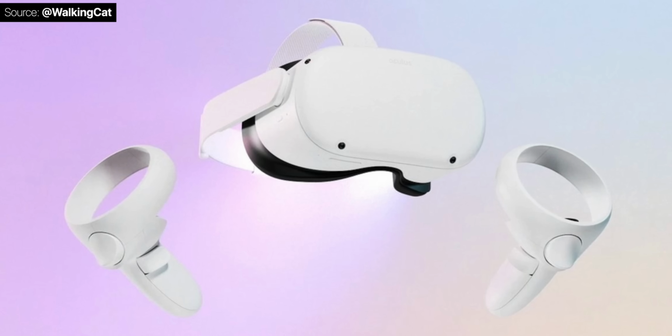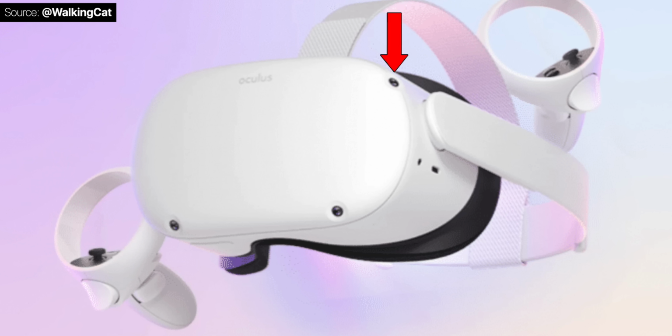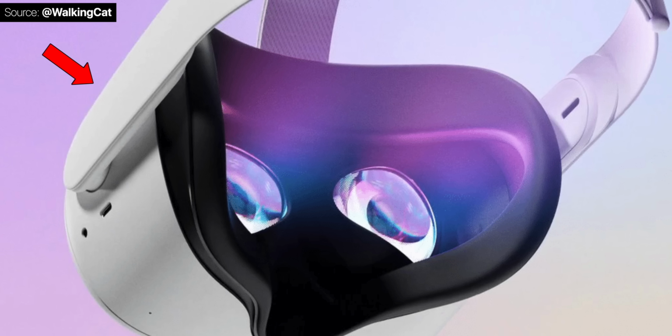So aside from the all new white color, it seems like the cameras, all of them, have been repositioned, especially the ones on the top. So they're now facing more towards the ceiling, which is great. This should give us a wider range of tracking. We can also see that the sideband is indeed made out of plastic, well, mostly, just like in the leak, which should provide us with more stability.